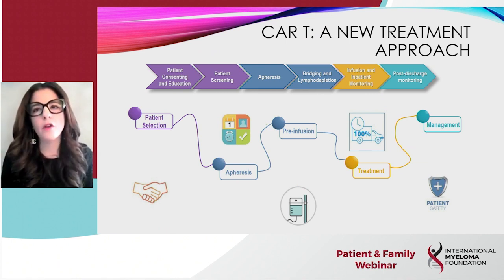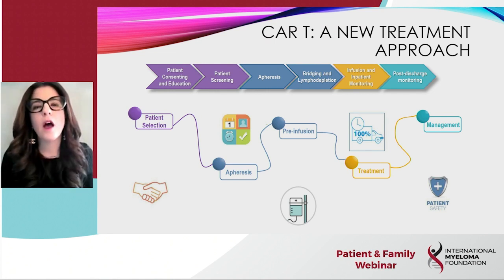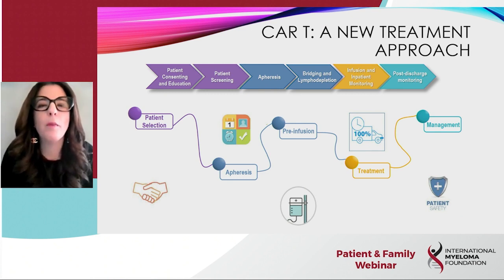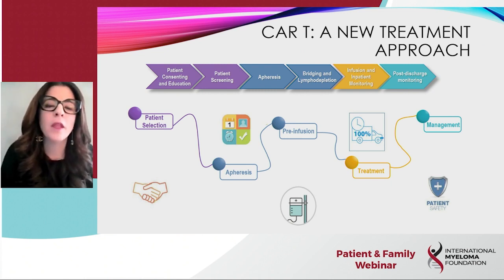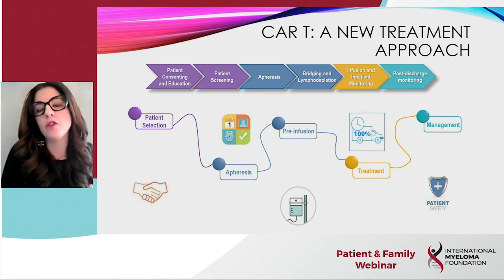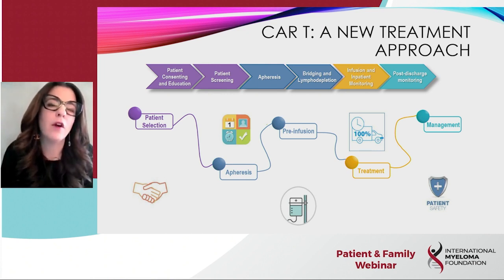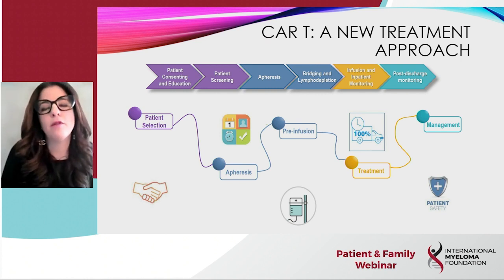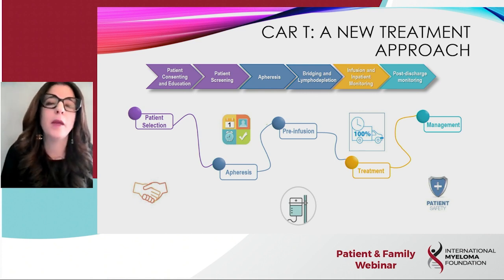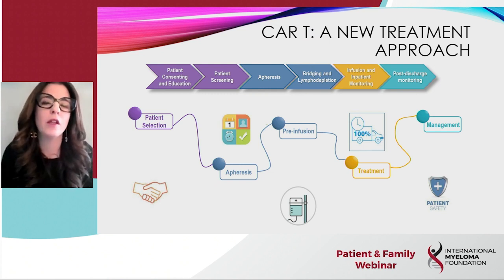So you heard me talk about newer treatment approaches such as immunotherapy and cellular therapy. So early last year, CAR T was approved in multiple myeloma. So Abecma is now indicated for patients who've had at least 4 prior lines of therapy. And as you can see here on the slide, the process somewhat mimics a stem cell transplant with some key differences. So once we identify a patient as a good candidate for CAR T, we get an apheresis date from the company where we're going to collect the patient's T cells. So this is unlike a stem cell transplant where we're collecting stem cells. Here we're collecting T cells.